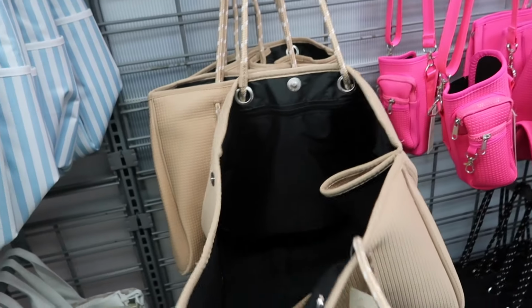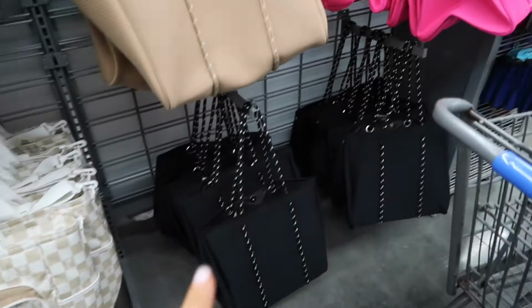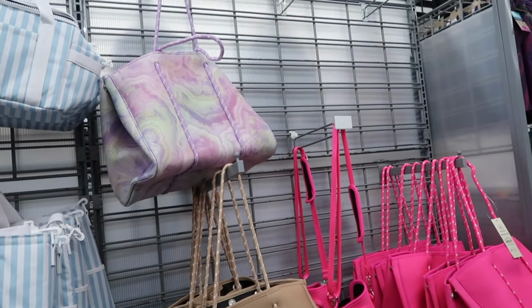New color in the scuba totes from No Boundaries. So these are nice and roomy. They have this little pouch. And the also hot pink, there's the black and the purple watercolor. I think these are $20.